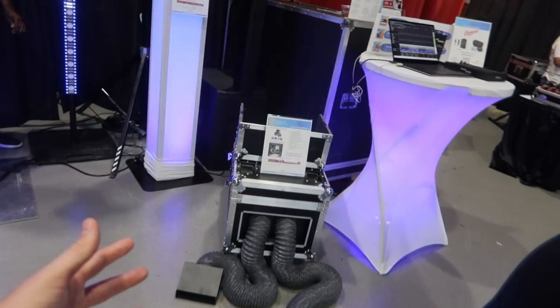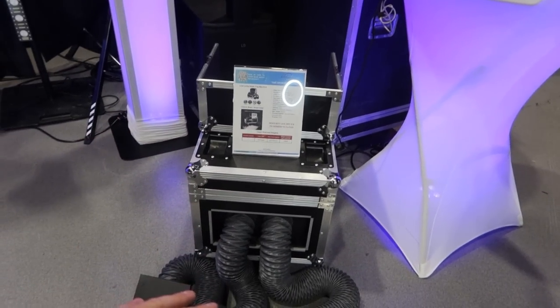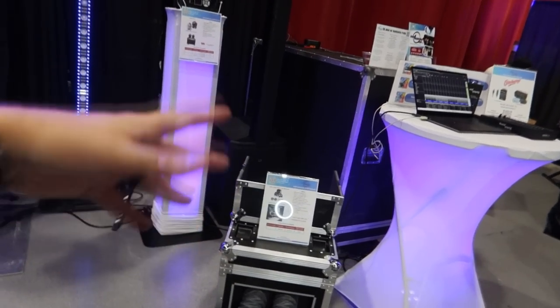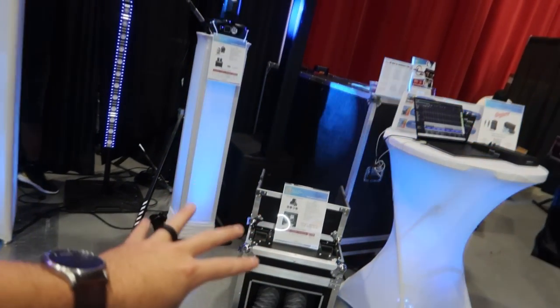Another new product we need to get a video on: this is the low-lying fog machine. It's water-based, no dry ice, no CO2, no nothing. It's literally just water and fog, and it creates a low-lying fog effect. More to come on that as well.